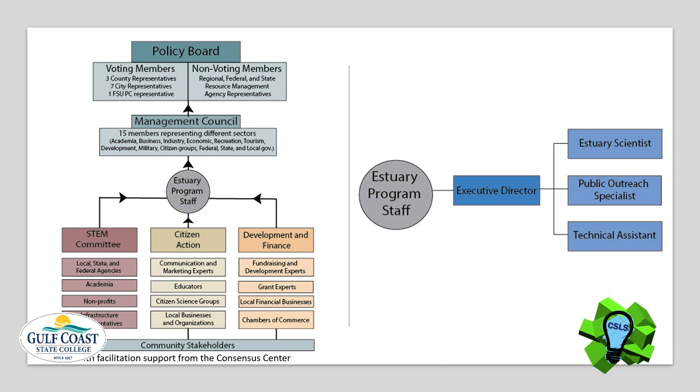So then we have staff. Everything goes up, we refine it, and we coordinate a lot of these meetings. Right now, our staff is just me. We're working on hiring our scientist, conducting interviews this week and next. And then I have a public outreach specialist position.